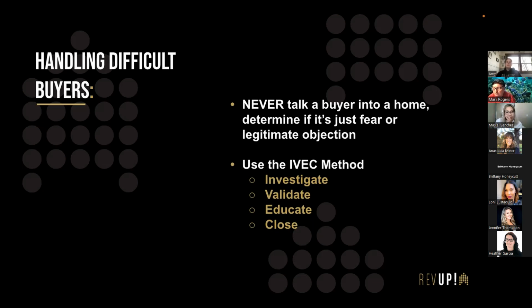solutions for them, right? If the pest inspection came back with $20,000 worth of repairs, that's a good time to talk about the fact that, well, we could get a credit, but maybe you already had a conversation with their lender to know what their closing costs are. So keep in mind that when we start negotiating credits for our buyers, they can't exceed the amount of closing costs a buyer has. So we always need to be on the phone with the lender trying to work out what that max number is.